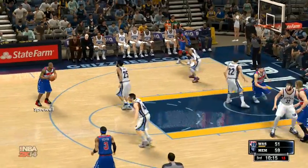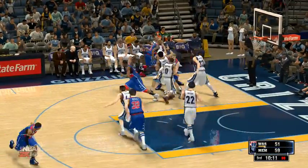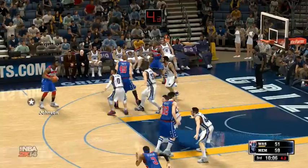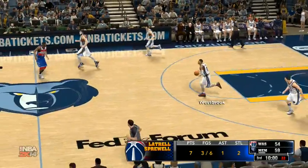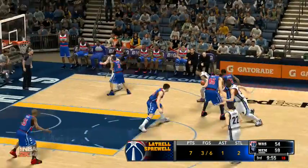The pass to Boss. Here's the Prodigy. He's guarded by Knight. The Prodigy passes to Johnson. Shoots the three. The shot's good from Boss. Boss has got 7 points. Now, they're not showing too much respect for him defensively, are they?